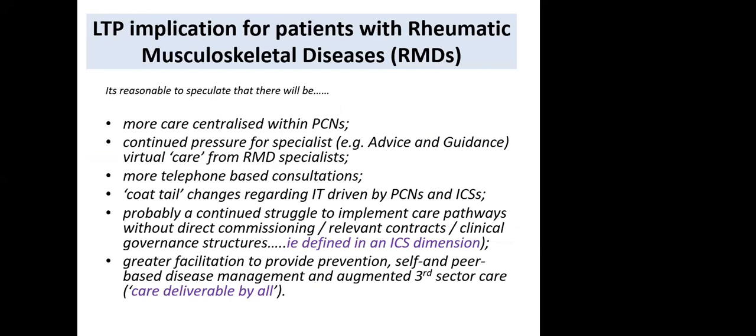If you go to the next slide, the last bit of my talk is all about the implications as we see them for patients with chronic rheumatic musculoskeletal diseases, and the abbreviation here is RMDs. And these are mainly speculations, but from my reading of the LTP and its commentary so far. So more care will be centralized within PCNs, and we will see the value of this generally. But there will be continued pressure for specialist care, and I think this will probably lead to more virtual care, so things like rolling out more advice and guidance from specialists, more telephone-based consultations. And I suspect that we're not in the front line of priority here. Rheumatology and chronic disease will change, and I think this will be on the coattails of changes regarding IT, driven by primary care network reconfiguration and ICSs.